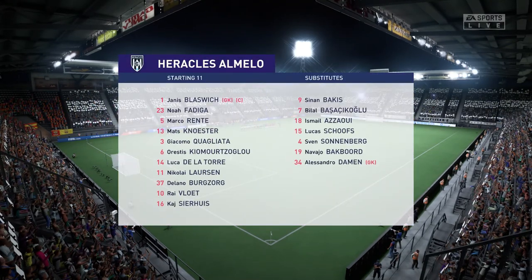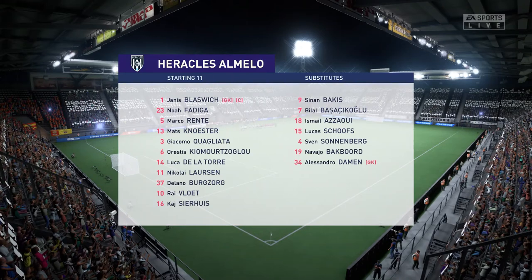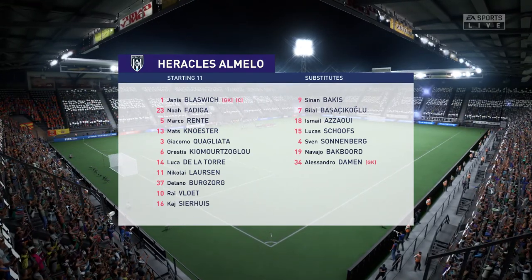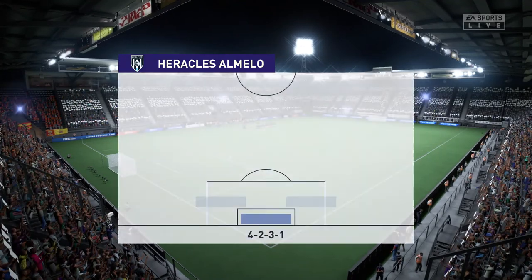This is the lineup for the home team. Well, although we have it down as a 4-5-1, it's actually more likely to be a 4-2-3-1. They play with two holding midfield players, a number 10 and two wingers. The system has a nice balance to it.